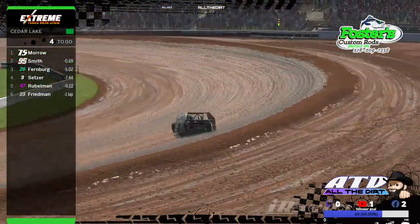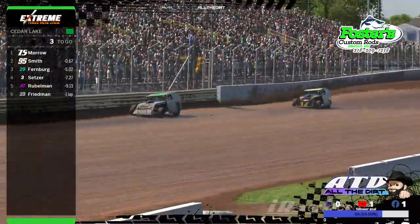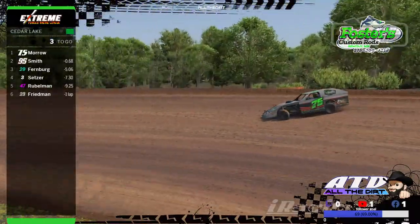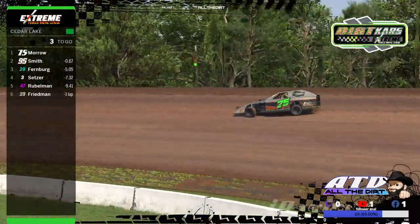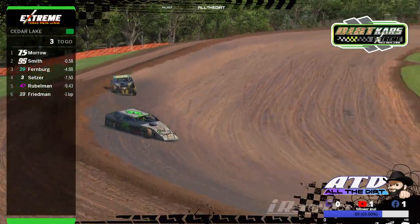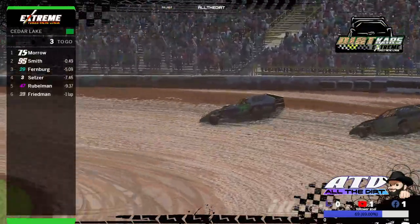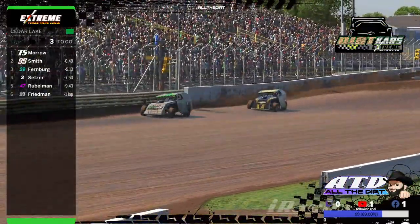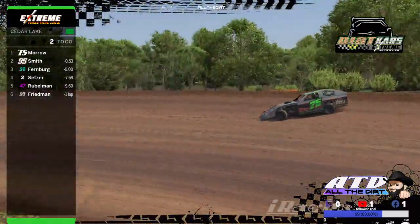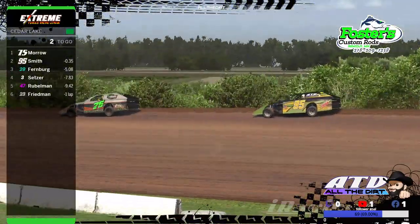See the four car down low. He is a newcomer to the EFRL. Not a whole lot of practice in these cars. Looks like we got three laps to go. Devin Smith trying to reel back in that number 75 machine. He's going to run out of laps, I think, before we get there.